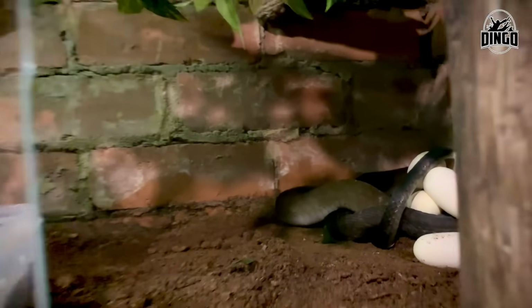So what I'm gonna have to do is move Mom off of those eggs and take those eggs. The reason we do that is I wanna incubate them. So we make sure the temperature is 100% perfect, and that'll ensure we get as many baby black mambas out as we can. Now you might be saying, why would we want more black mambas?